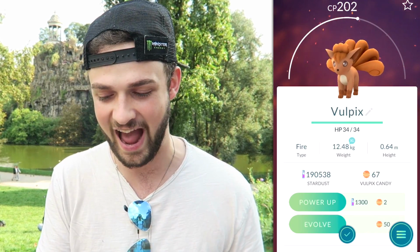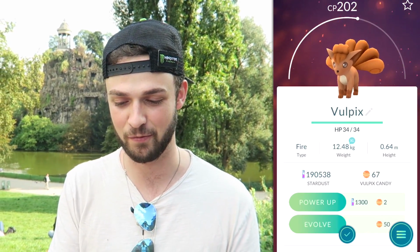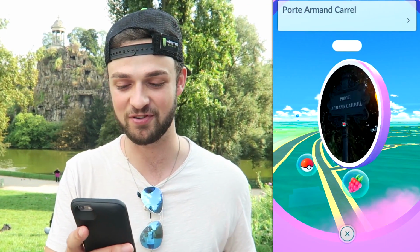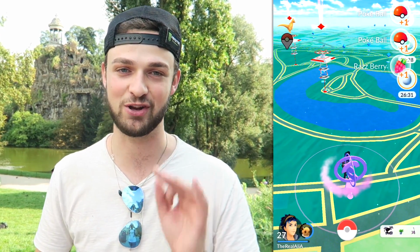We've got more than enough candies now. This place has been really successful for brand new Pokemon. I definitely recommend if you're in the area to come on down. Vulpix isn't an easy Pokemon to get hold of, so that's awesome. This park has been a huge success.